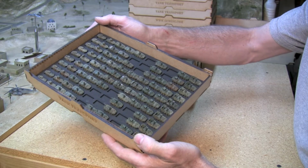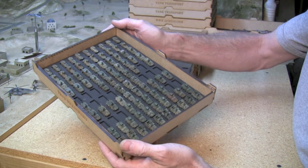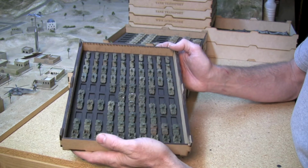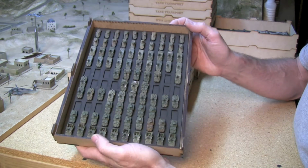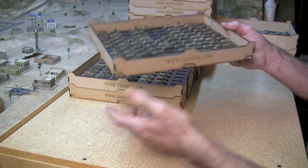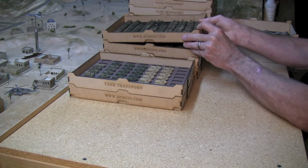I do all my weathering with weathering powders, sometimes a little bit of black wash and even some brown wash, but mostly weathering powders. I like the effect of the powders. So there's a pretty good collection of wheeled vehicles there.